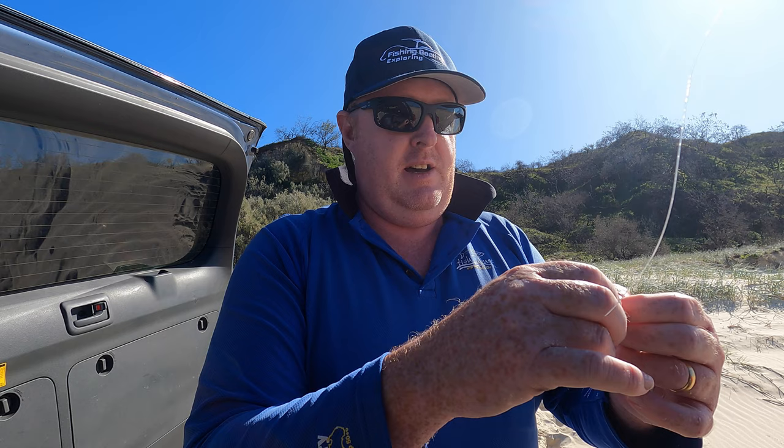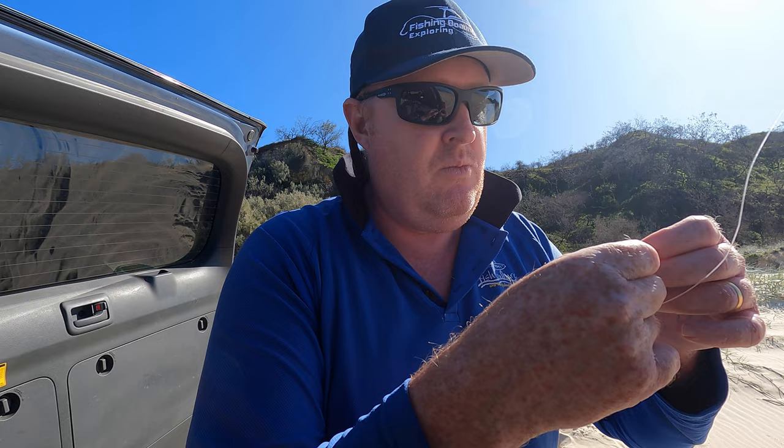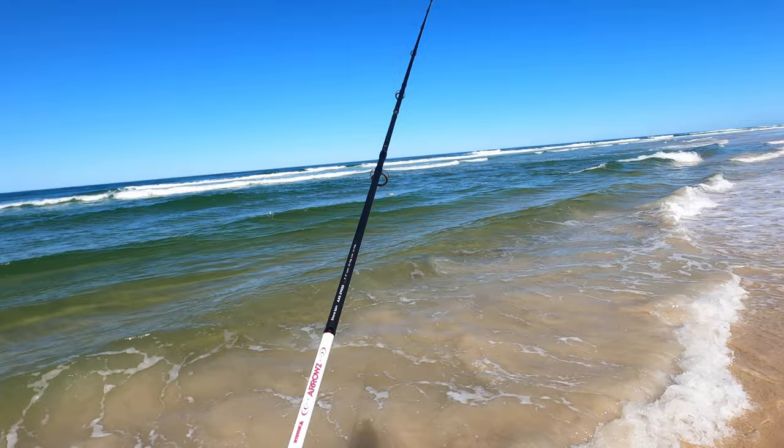So we'll have a bit of fun with this this afternoon. I think we've got a few more tailor coming in now, now that we've sort of figured out where they are and how they're biting and stuff. Seems we're onto a bit of a pattern, which is good. Anyway, I'll cut the tag off that, keep it in the back of the car. So that's it there. I'll give this a bit of a burl and see how it goes. Hey, it's a tailor.